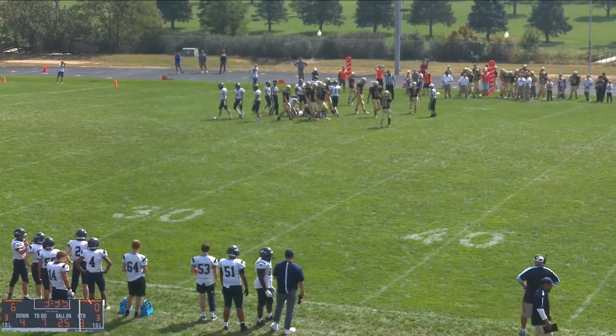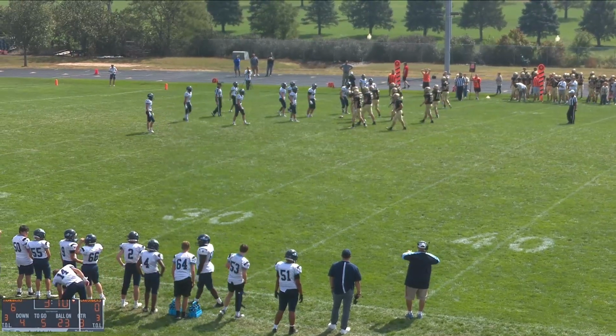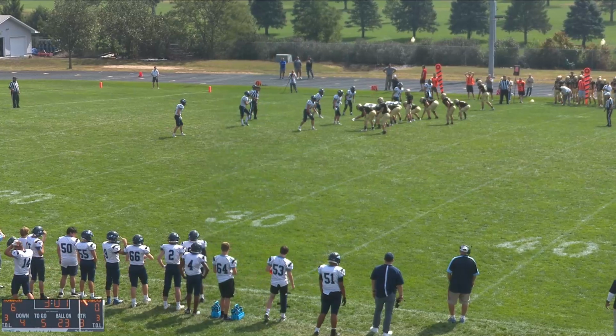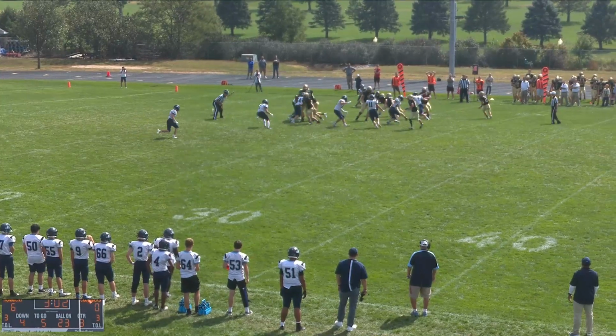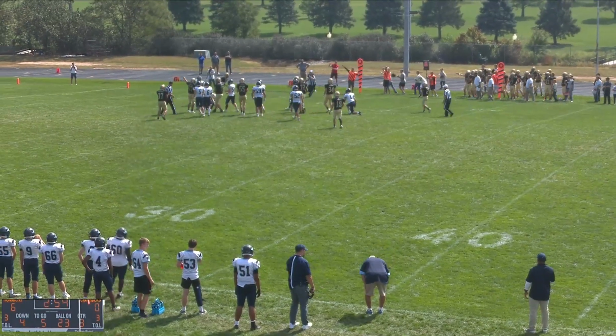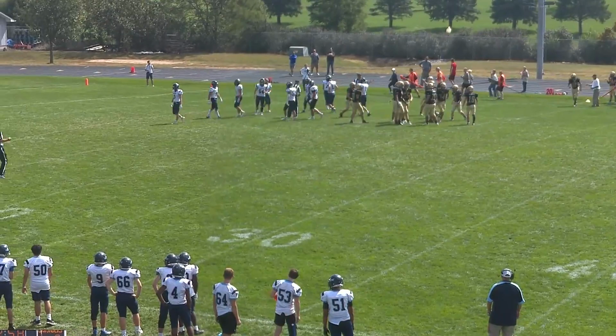Ball carried by number 37, Curtis Fair. Ball carried by number 8, Lydon DeBusschere. Tackled.